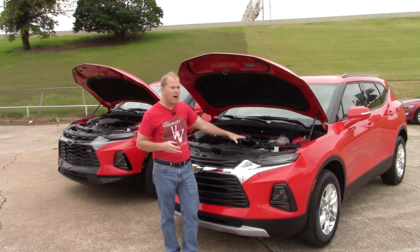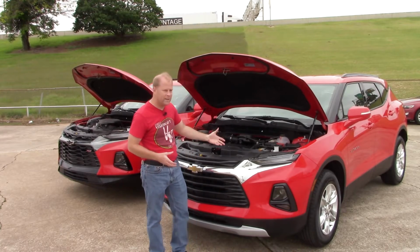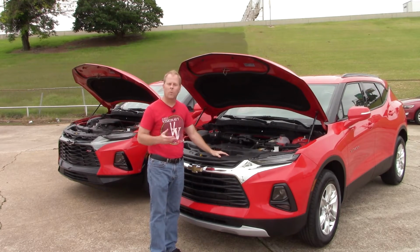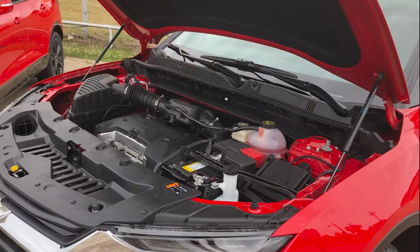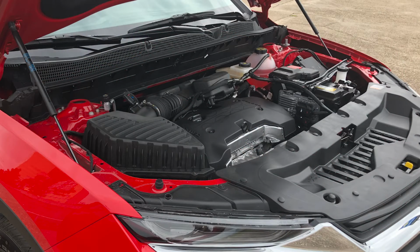The 9-speed automatic transmission is standard as far as what the Blazer comes with. So, what about those engine options? The first option is the naturally aspirated 2.5-liter 4-cylinder. It puts out 193 horsepower.